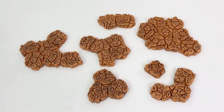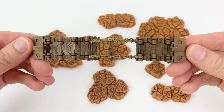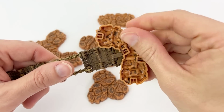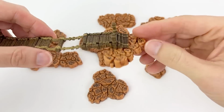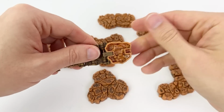When we flip our completed bridge over, we can see that the end pieces have little hooks on them that we can attach to the cavern's floor pieces. When we take a look at our various land pieces, you can see that underneath, instead of having places to attach warlock clips, we have a place to attach the ends of our bridges. And each piece has quite a few places to attach the bridge, so you should be able to get it to work from most any angle.